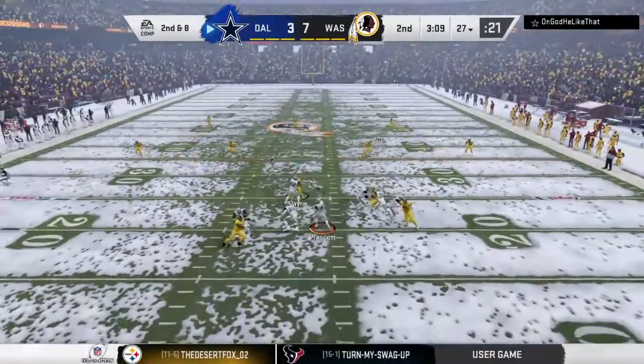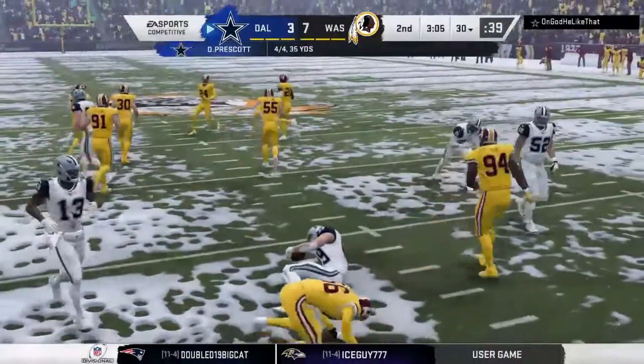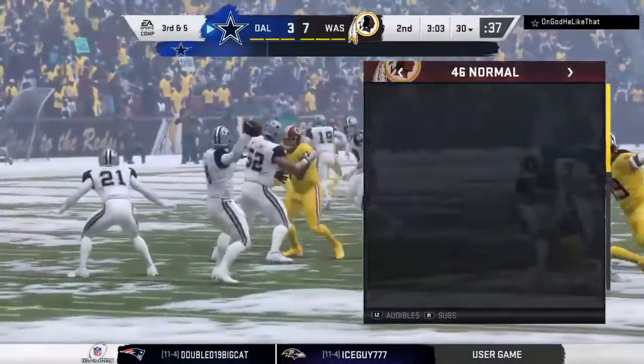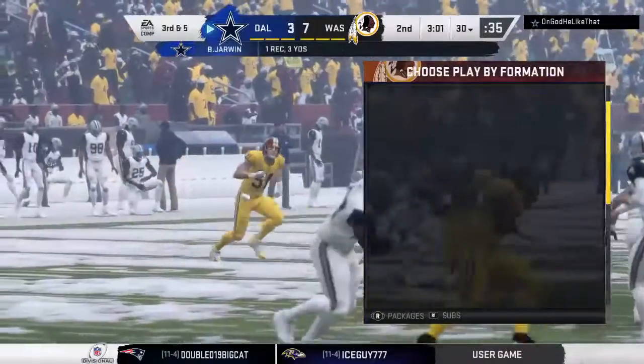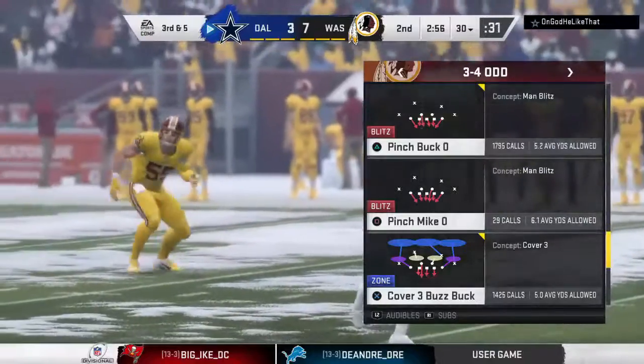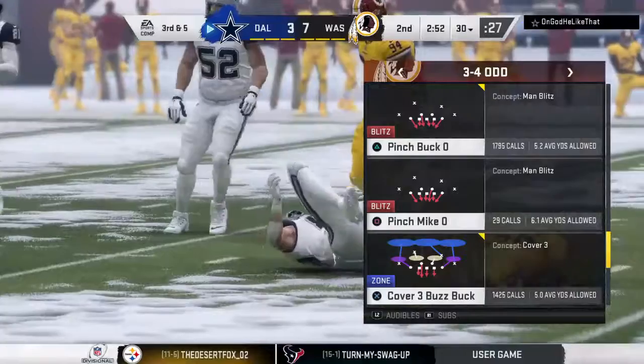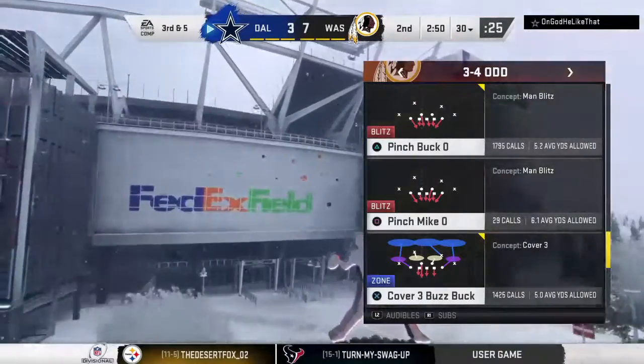From the 27, Prescott. This to Jarwin. Only 3 yards on the catch. It's third down. And, partner, I think that's a great example that not all tight ends are created equal. Because everything was right. Got the completion, but he's not one of the more dynamic guys in the league. So even though he caught it, couldn't turn it into much more.